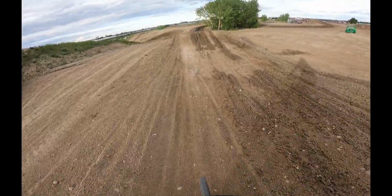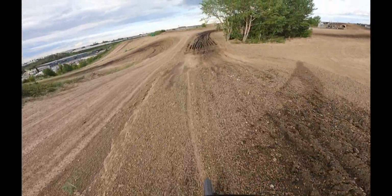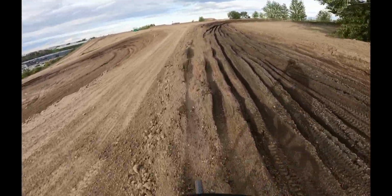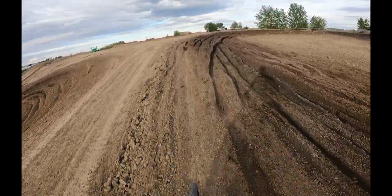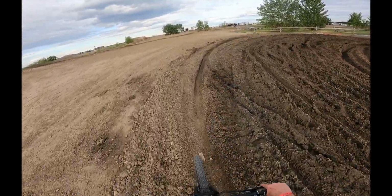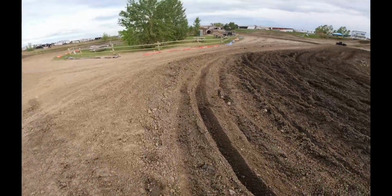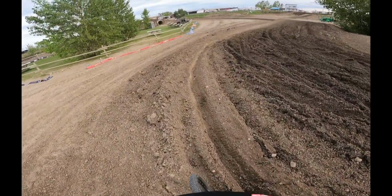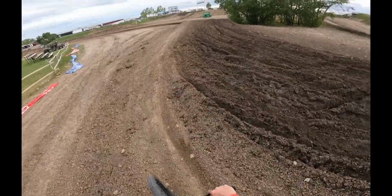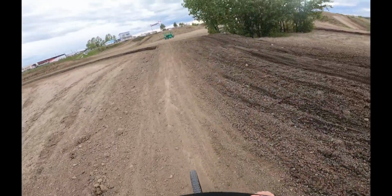Oh, and coming down here, where all the mechanics will be standing. Again, I'm going to go wide. Lots of people standing around here. Good action through this corner. Yeah, you know I'm stepping. But just look at that. That is a real motocross track, if you ask me.